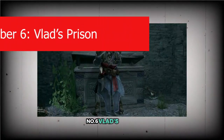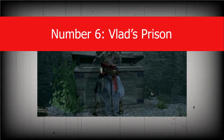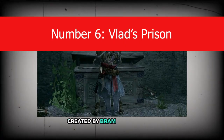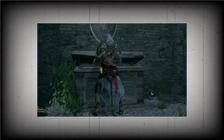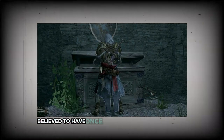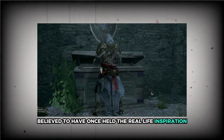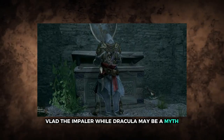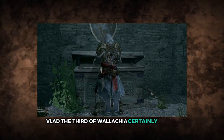Number 6. Vlad's Prison. Everyone knows Dracula is a fictional character created by Bram Stoker in 1897, but in 2014, archaeologists uncovered a dungeon in northern Turkey, believed to have once held the real-life inspiration, Vlad the Impaler. While Dracula may be a myth, Vlad III of Wallachia certainly wasn't.